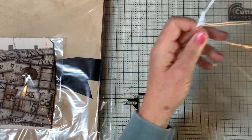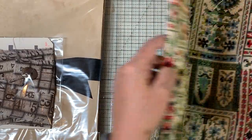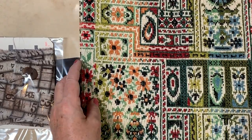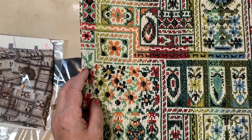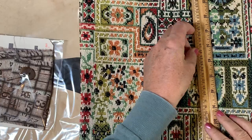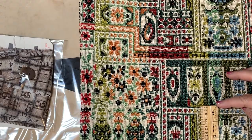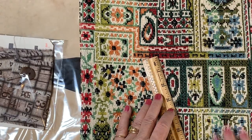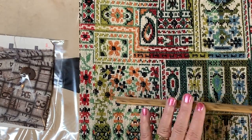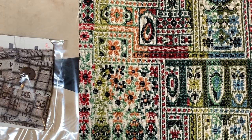This is a needlepoint that she had in her shop. Look at the big piece that you get. I mean, seriously, I used to do needlepoint. That is a lot of needlepoint. And I think that is going to be two journal covers. Maybe not quite. Nope. Yep. It's 18 inches this way, and then over 12 that way. So it will actually make four journal covers.